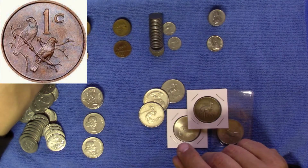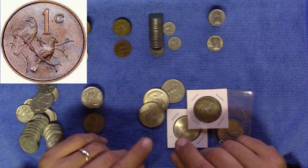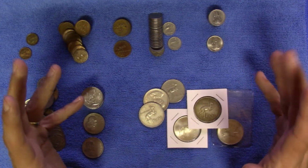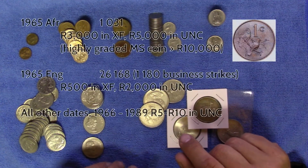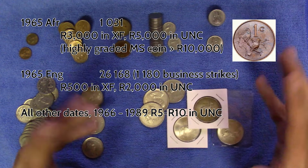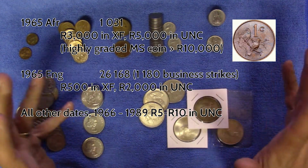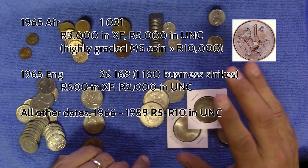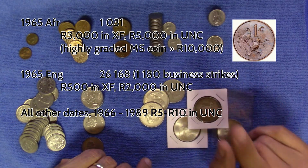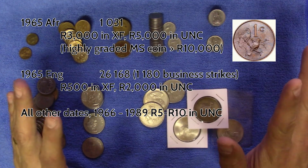Next, the humble 1 cent coin, with the 2 Cape Sparrows on the reverse. The only coin in the world with a biblical reference as the motif. For circulation coins, the only key date here is the 1965, both Afrikaans and English. The English variant is somewhat rare, but it's still more common than the Afrikaans one. The Afrikaans 1 cent ranges from about 3,000 rand in extra fine to around 5,000 rand in uncirculated condition. A graded coin in high mint state would easily fetch 10,000 rand or even more.